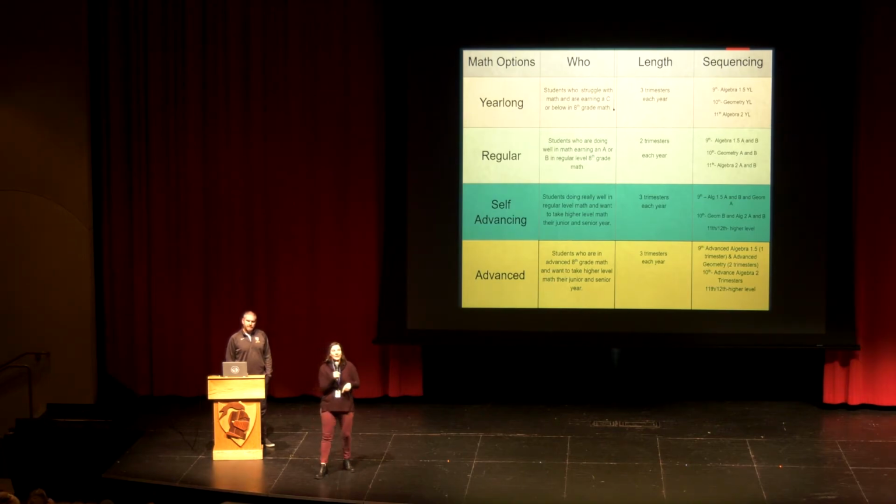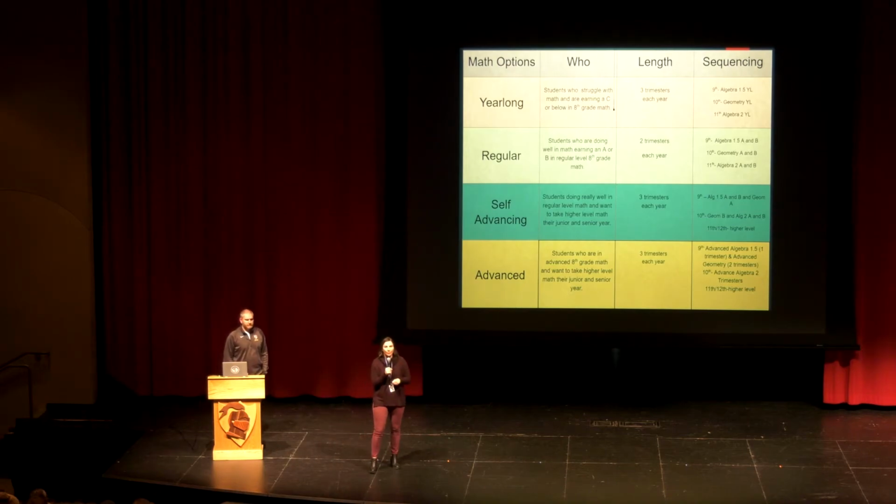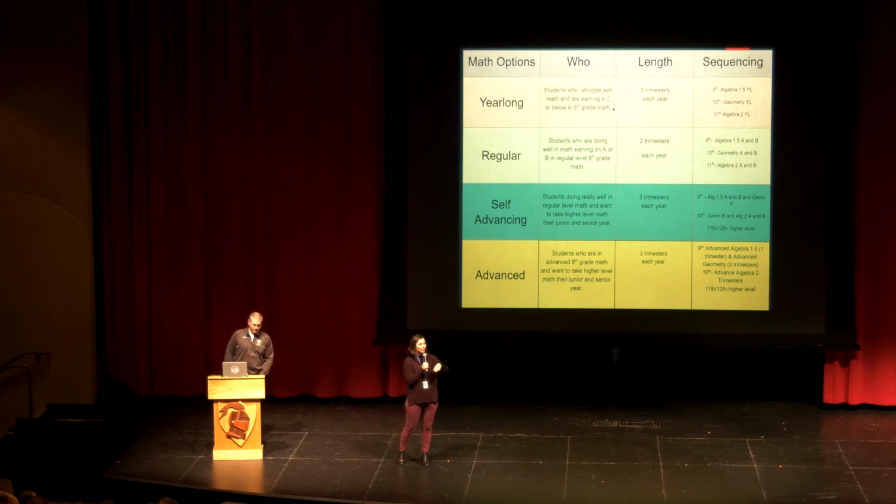Yes, good question. She asked, if they start in year long, can they switch to regular if they do really well? Absolutely. We have students who move between the tracks a little bit. They start in year long, do well, then take over in their sophomore year and join the regular track for sure. And some go the other way too. Maybe they thought they could do it in high school and then things were hard for whatever reason, and they might jump into the year long.